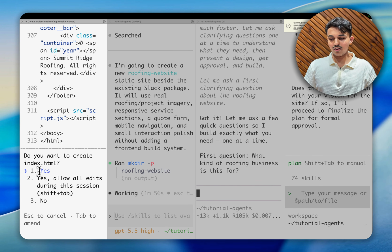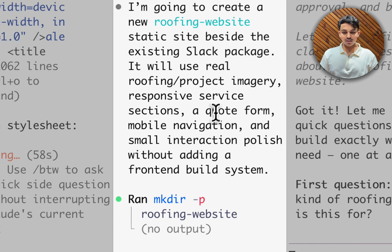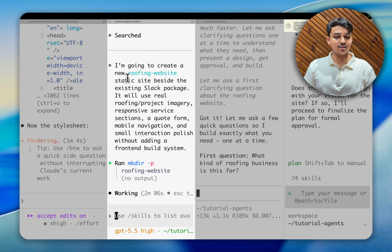So I'm just gonna say yes, allow all edits on the Claude code. Now Codex is saying it's going to create a roofing website, a static site beside the existing Slack package. It will have real roofing imagery, responsive services, and all that.